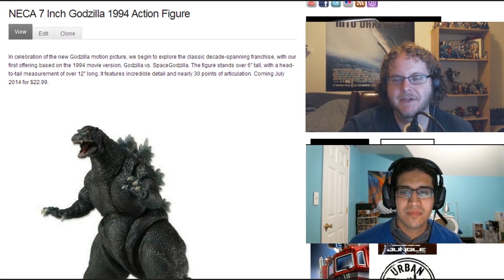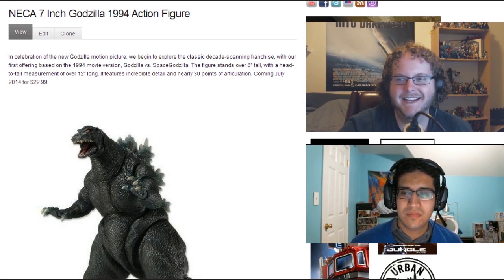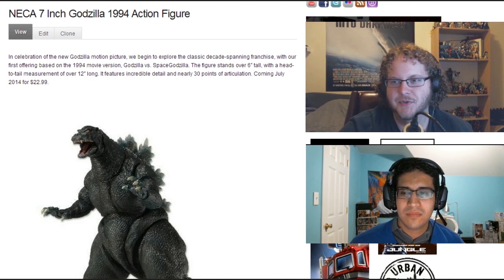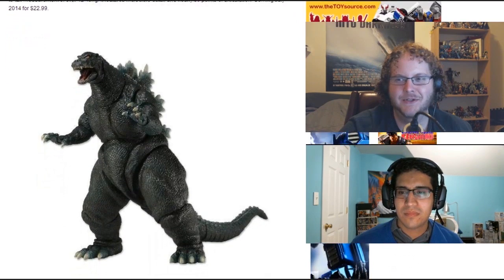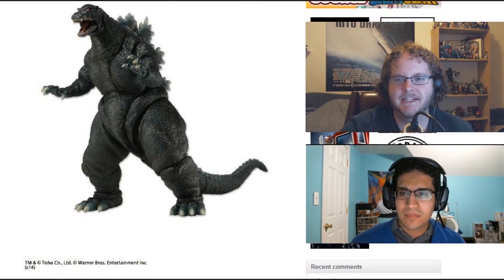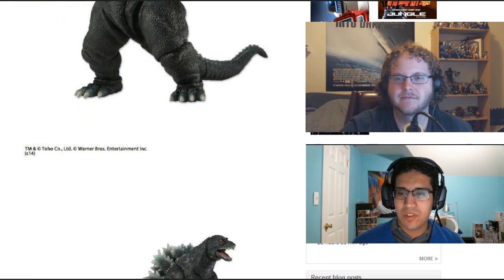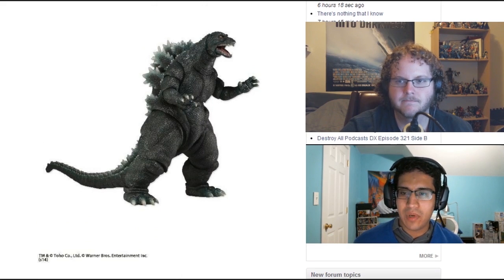Alright guys, the first bit of news that I want to talk about is we finally have pictures of the NECA 7-inch Godzilla. This is the 1994, also known as the Heisei era Godzilla. And for $22.99, this thing looks pretty much fantastic. I was not expecting it to look as gorgeous as it did. I mean, obviously it doesn't have as much detail as the Bandai version, the monster arts. The scales aren't as detailed, but they did a good job with what they have and the price point.